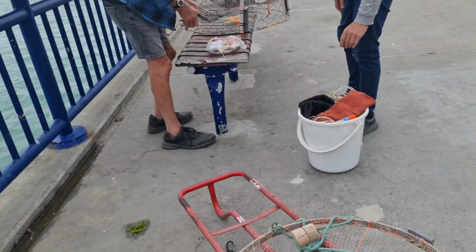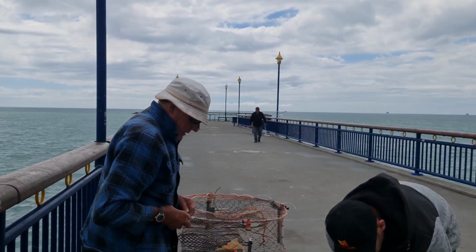We're on the bait mash, so we're on Christchurch pier, going for a crab pot in and see if we can get some bait for the weekend. Sitting here with Andrew and Phil.